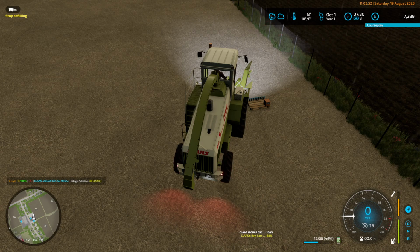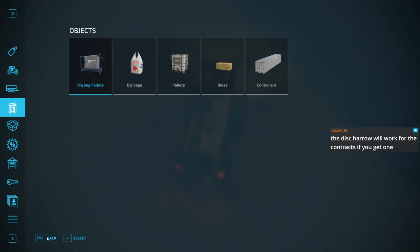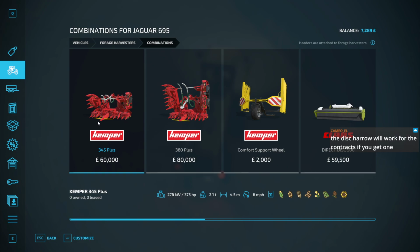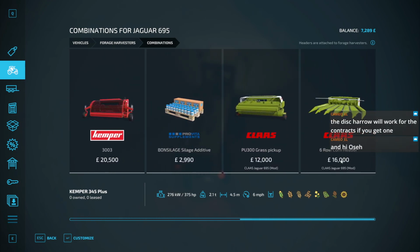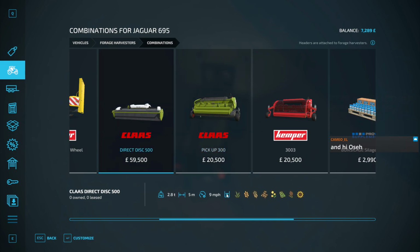I do need to go and fetch or fix the header because it's used. But yeah, so this harvester, what we just bought, click combinations. That's our corn header, which does all of the things, so we can make forage as well. That will pick up the grass, won't pick up hay. That's a picker-upper. That's a direct disc which allows me to mow the grass, so I could mow the grass directly through the forage harvester.